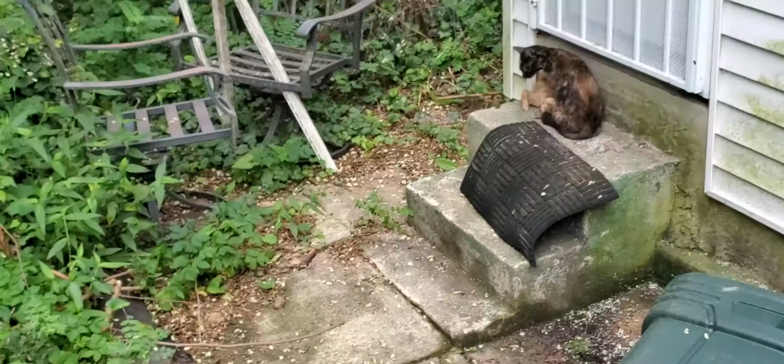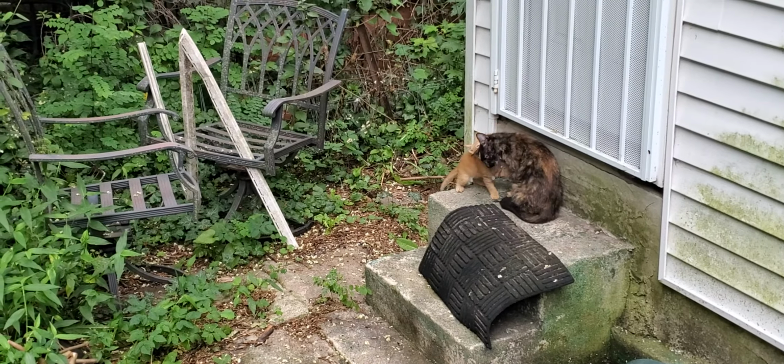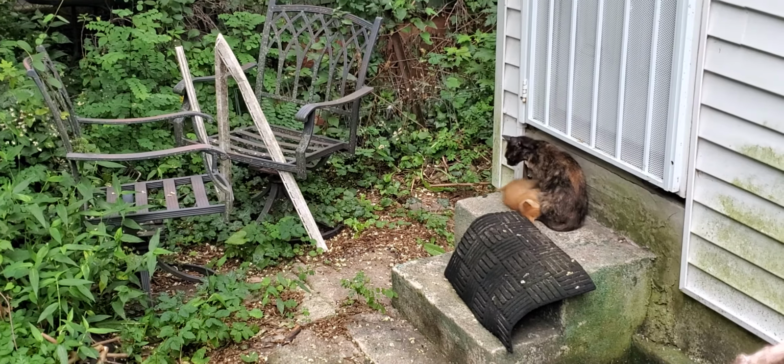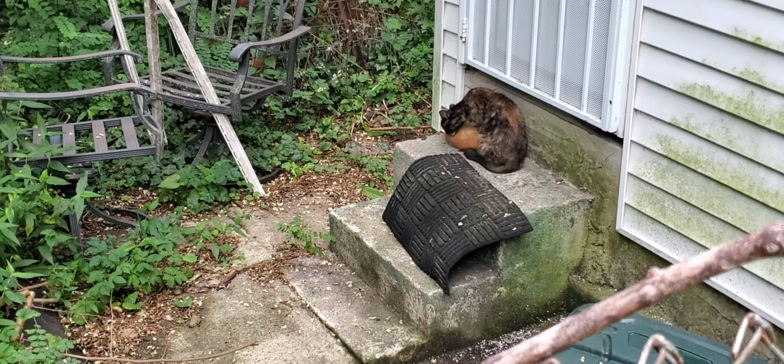My mother has kittens over here in my neighbor's yard. I'm just like, what is going on back here? But this is urban garden. So cute. Oh my god. Look at the baby. Psst, psst, psst.